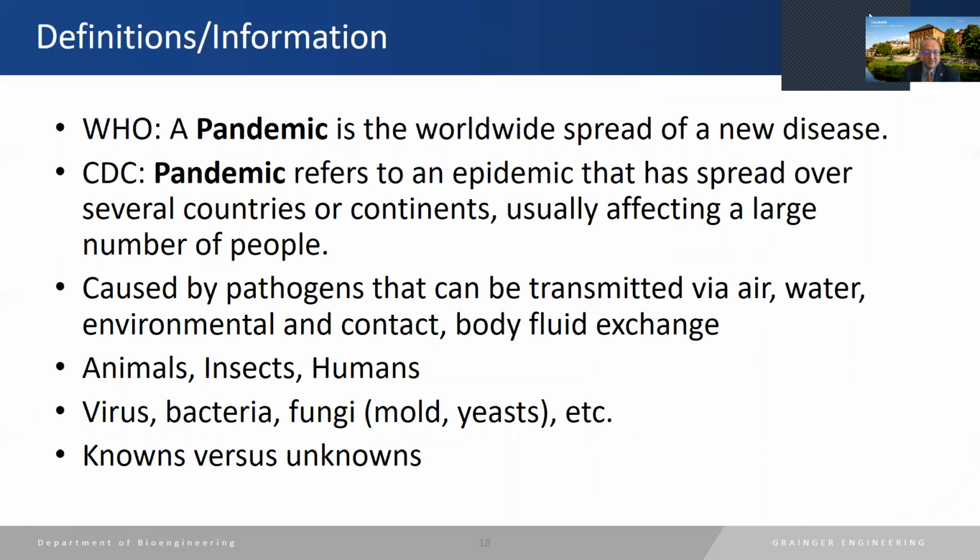So let me, in the last 5 minutes or so, just talk about some definitions and bring these thoughts together. We're here obviously to talk about pandemics. WHO defines a pandemic as a worldwide spread of a new disease. CDC defines pandemic, again, as an epidemic that has spread over several countries or continents, usually affecting a large number of people. These are caused by pathogens that can be transmitted via air, water, environmental contact, or body fluid exchange. Animals, insects, humans, or as we know now, crossovers across them, which is one of the biggest risks. They're caused by viruses, such as SARS, MERS, or HIV.